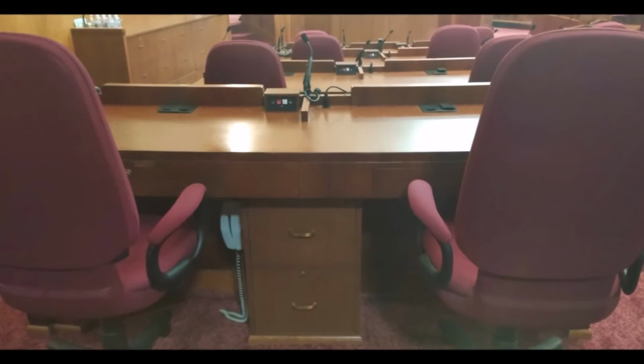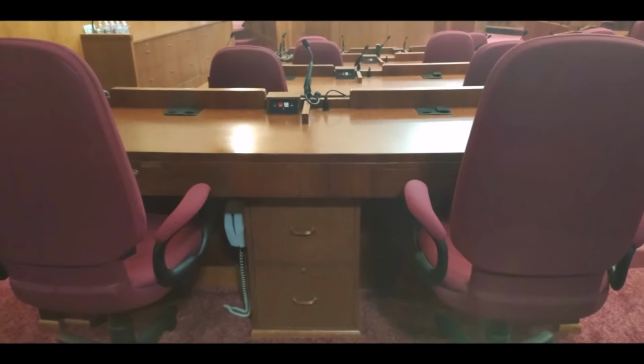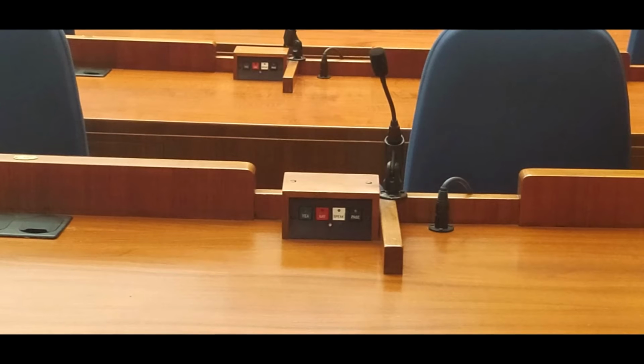They share a desk and all they got is a desk, a chair, a phone jack, and a place to plug in their laptop, and that's it. They also don't have staff. Each desk has 4 buttons: green for yay, red for nay, white for speak, and a black one for page. Pages are high school students or college students or retirees that come to the state capitol when the legislature is in session, and they essentially volunteer to be the aides. So if research needs to be done or a document needs to be brought or a cup of coffee or a cup of water, the volunteer aides take care of that.